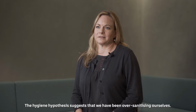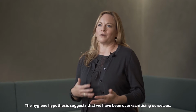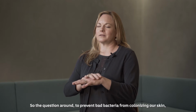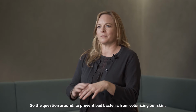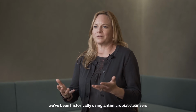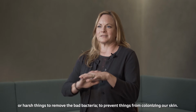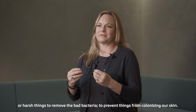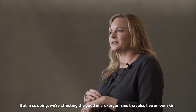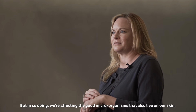The hygiene hypothesis suggests that we have been over-sanitizing ourselves. So the question is, to prevent bad bacteria from colonizing our skin, we've historically been using antimicrobial cleansers or harsh products to remove the bad bacteria. But in so doing, we're affecting the good microorganisms that also live on our skin.